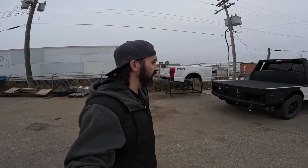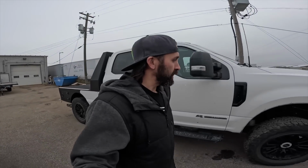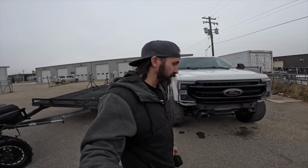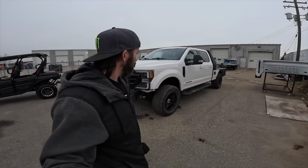So we got the flat deck installed. It's actually just sitting on the truck, 4 bolts bolted it down, and now it's time to go and get it all tied in with wiring, cameras, lights, everything like that. And then we're gonna do the front bumper, and I believe we're getting some mud flaps too. So sled hauler build's starting to come along pretty nice. Time to take this over to the next shop down the road and go on to phase 2 of the build here.